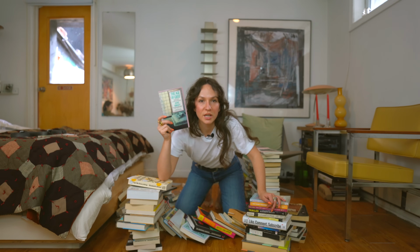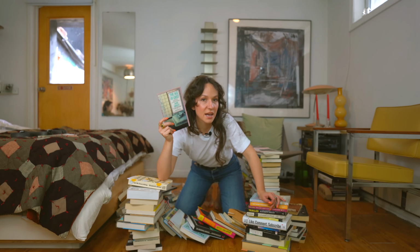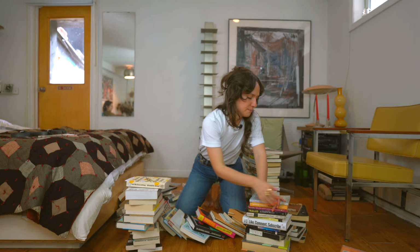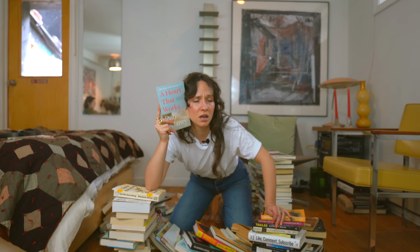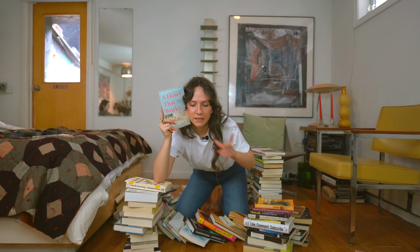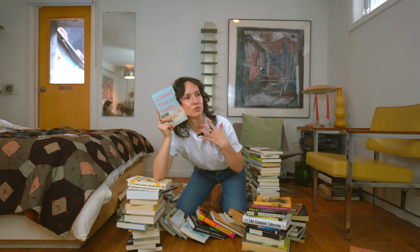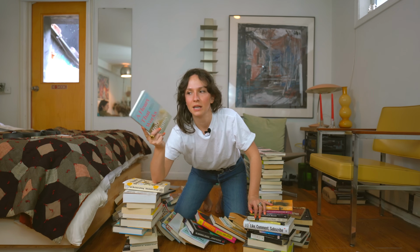The Age of Grief by Jane Smiley. I'm going to sell that. It's a fun book, but I don't need to read it again. I really enjoyed it. I'll put that online. A Heart That Works by Rob Delaney. Cried my little eyeballs out. You know that feeling? That's what happened there. I also just realized I hope that my hair isn't messing up my microphone. That's okay. I'm gonna sell that though.